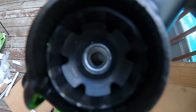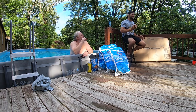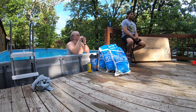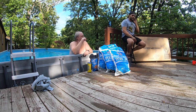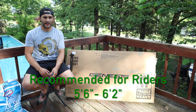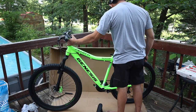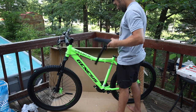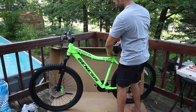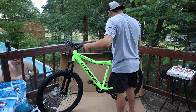This bike's supposed to suit riders for 5'5 to like 5'9 or 5'10, something like that. I thought this one was a 5'6 to 6'1 or 2 or something. I don't know. It's vague, basically. You can't get a sized bike at Walmart. Anyway, all right, so we got the Men's Villotti. Let's go ahead and break into this guy and get this thing unboxed and put together and see what it looks like. Hopefully, it's not meant for like a 6'4, 6'5 person like the last bike was.